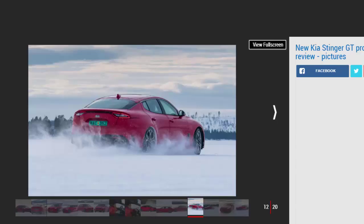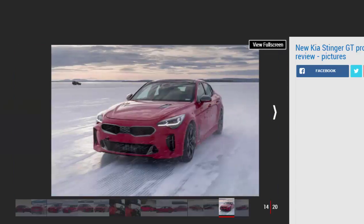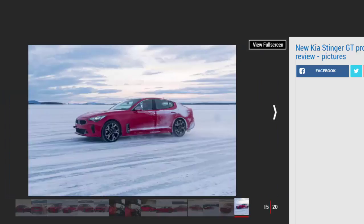Key specs. Model: Kia Stinger GT. Price: £43,000 est. Engine: 3.3-liter V6 twin-turbo petrol. Power / torque: 365 bhp / 510 Nm. Transmission: 8-speed auto, rear-wheel drive. 0 to 62 miles per hour: 5.1 seconds. Top speed: TBC. Economy / CO2: N/A. On sale: TBC.